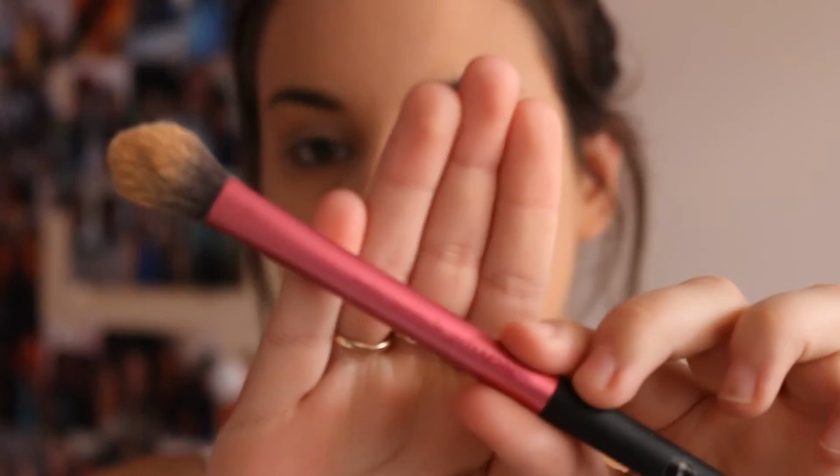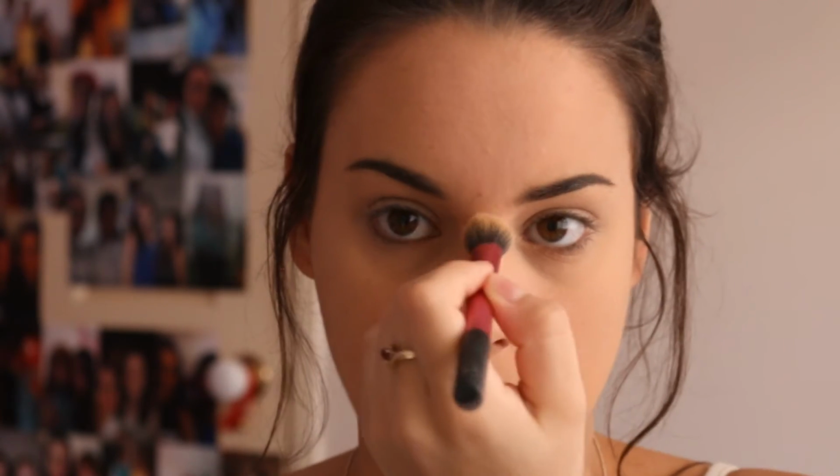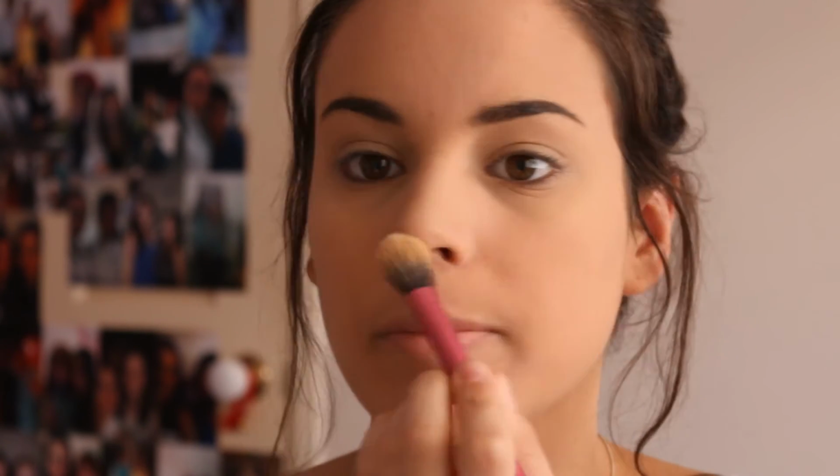Okay, so I'm going to move to setting my under eye concealer and I'm going to be using the Real Techniques setting brush. That's it there. And I'm also going to be using the banana shade from the AContour palette. And I'm just going to pat that under my eyes. I'm also going to put a little bit of that on my chin. Basically, I just put this wherever I concealed, so it highlights just a little bit more.